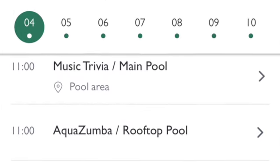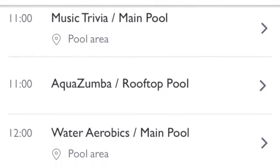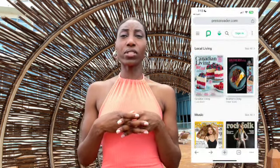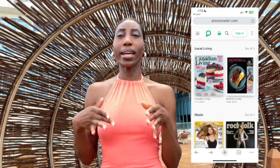Another thing that they have is the hotel activities. Click on that, it'll tell you what the activity is, the time that it starts, as well as the location. And another thing that I found is it's called the Press Reader. Being a guest here, it gives you an array of online reading materials, and you can find that all in the app.